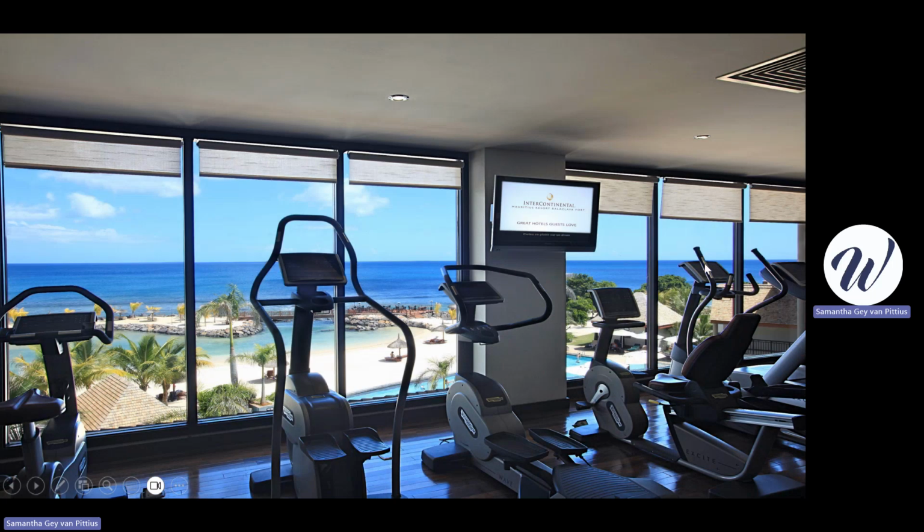And then your gym fanatics, beautiful. If they want to do a bit of cardio, they have a very nice view of the ocean. So as opposed to looking at four walls, they can enjoy that very nice view of the ocean. It's also an equipped gym with your weights, machinery, bicycles, treadmills, etc.